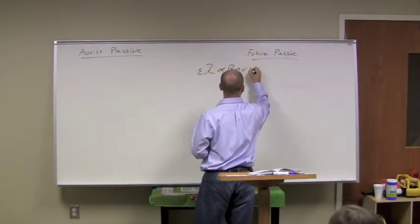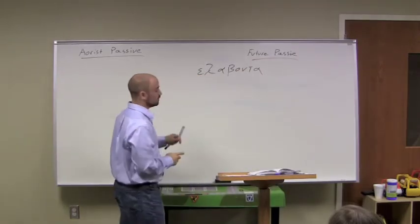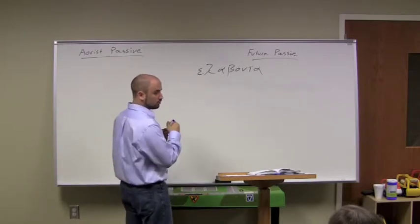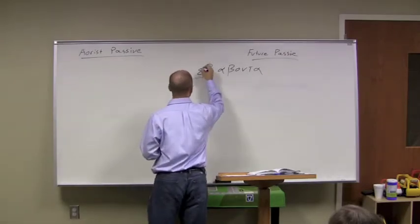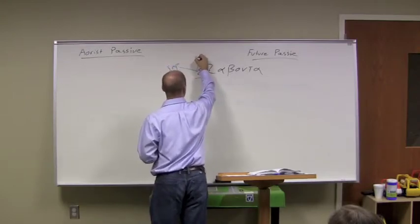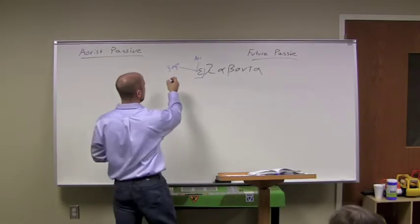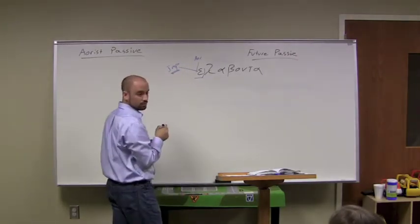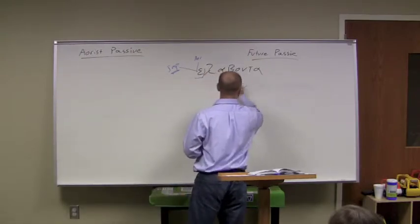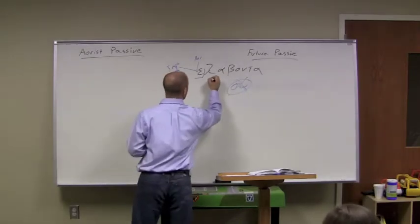It's lob on ta. And let's walk through the same things we walked through last week. What's the first thing that signals to us something about this verb in parsing? It's the epsilon. So this tells us that it has to be either the imperfect or the aorist, right? You opted for the imperfect instead of the aorist. And you did that because we did not see a sigma alpha. It's not there, right?